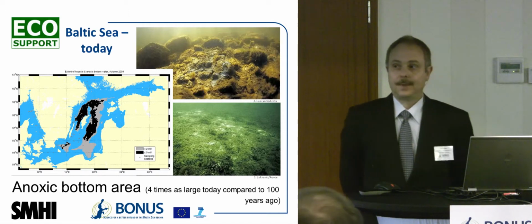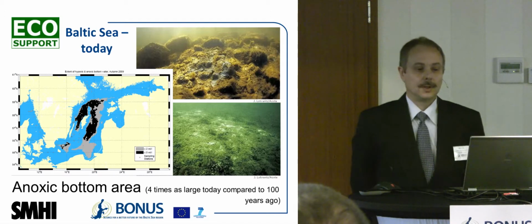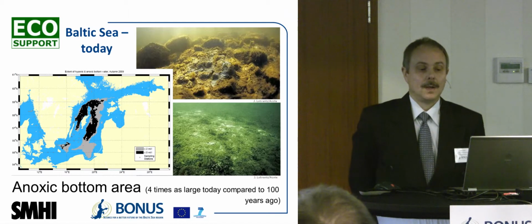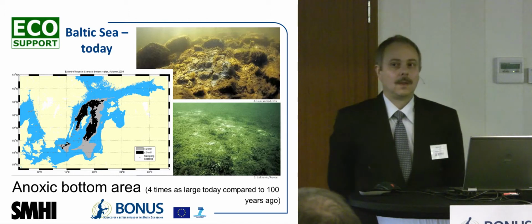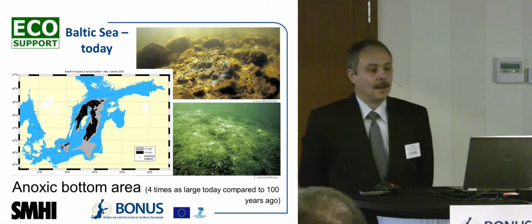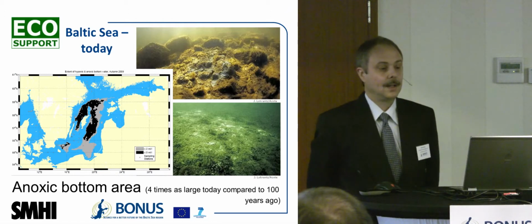We have a huge bunch of models included, from global climate models, regional climate models, hydrological models, models for atmospheric deposition, and several models for the Baltic Sea chemistry, even for the food web. The idea is that each of the models is not perfect. If it were perfect, then our knowledge of nature would be perfect and we would need no science money and no bonus anymore. So the idea was to use several models to illustrate or to quantify the errors.